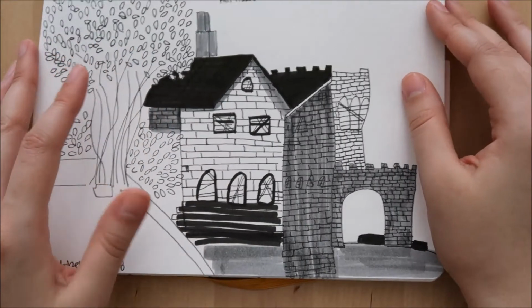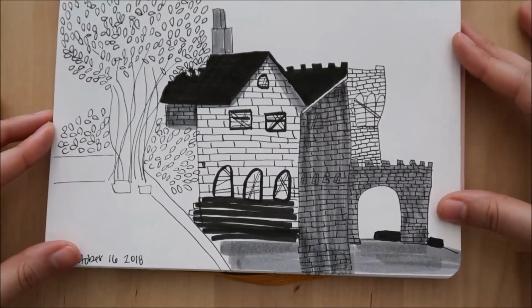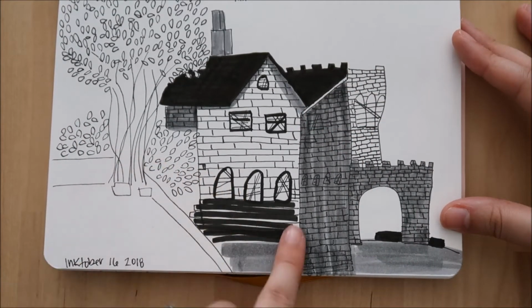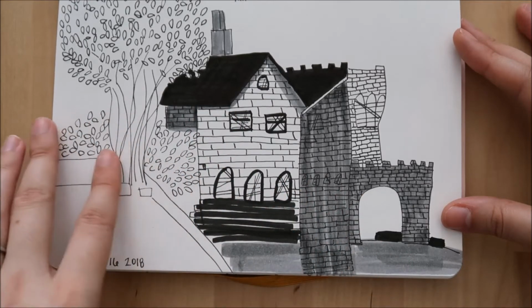Day 16, I was watching the new Netflix Haunting of Hill House original, and so I attempted to draw Hill House, but got too entranced with the show while drawing. Got too lazy to finish it, and details were no longer important to me. What did you think about the show?